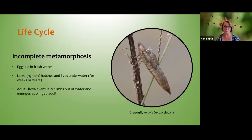Dragonflies have butt propulsion. They take water in through the gills, and then when the water comes out, it can be a sort of locomotion for them. It can help them to chase prey, or it can help them to evade predators.